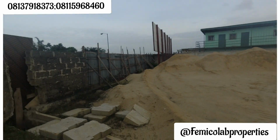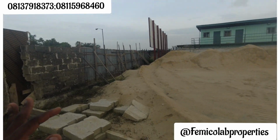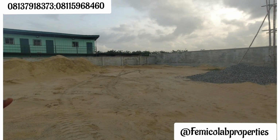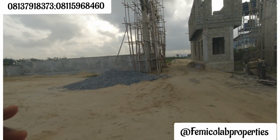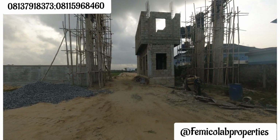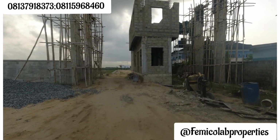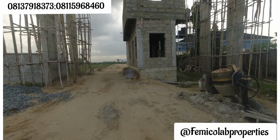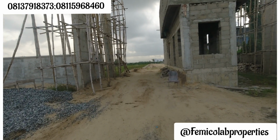Now, you could see this fence you're seeing over there is going to be pulled down, okay? And the parking lot for your visitors when they come visiting you will be here, so they don't have access into the estate and they are comfortable to park and call you before they enter. This is the gatehouse you are seeing here, which has its own interior and exterior, in which you can come in one side and go out the other side. Now let's go into the estate.